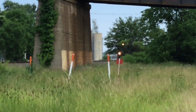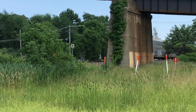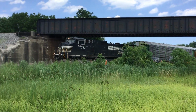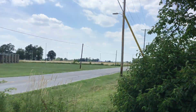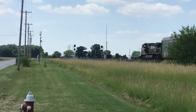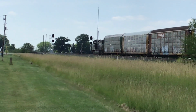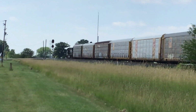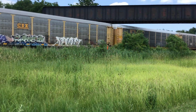And here at Oak Harbor, we got a westbound auto rack train here approaching. Got one engine on the head here. D9-44CW. Pan back here, you see it as it hits the diamond or hits the crossing. See it split the crossing there, split the lights there, signals. And it's mostly empty auto racks.